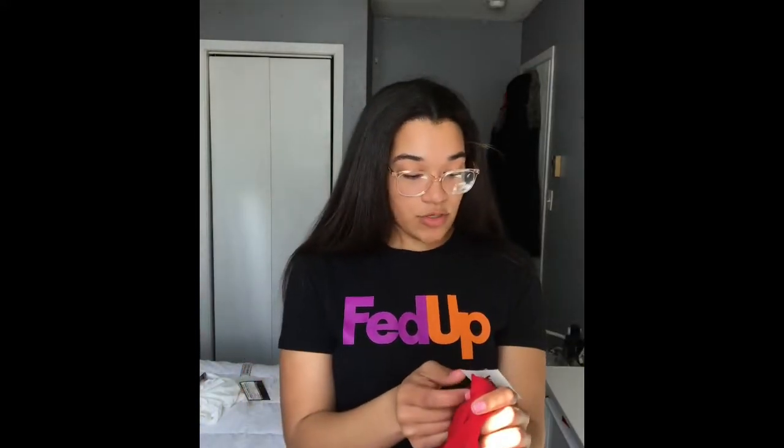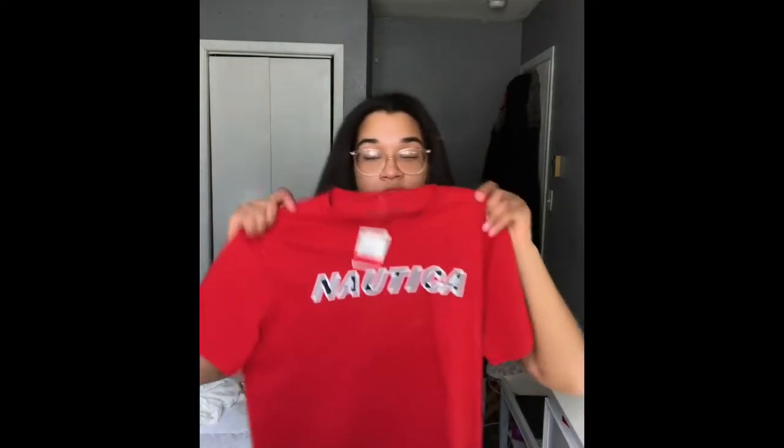The next thing I got was from TJ Maxx, and this was on clearance for $9. It's just this red Nautica t-shirt. Actually in the men's section, but you know, I was like, that doesn't matter. So, if it's cute, it's cute. I'm still gonna snatch.